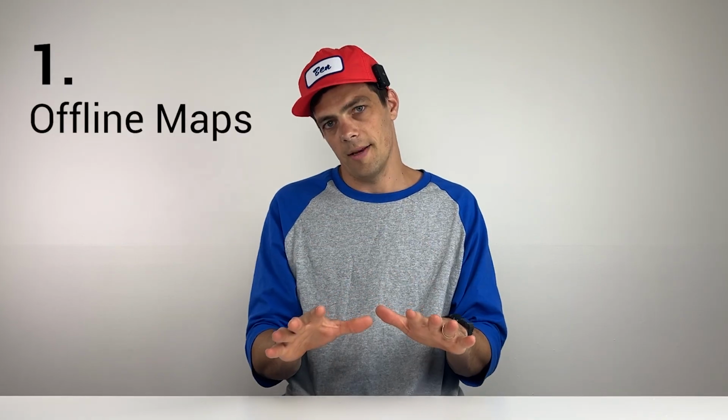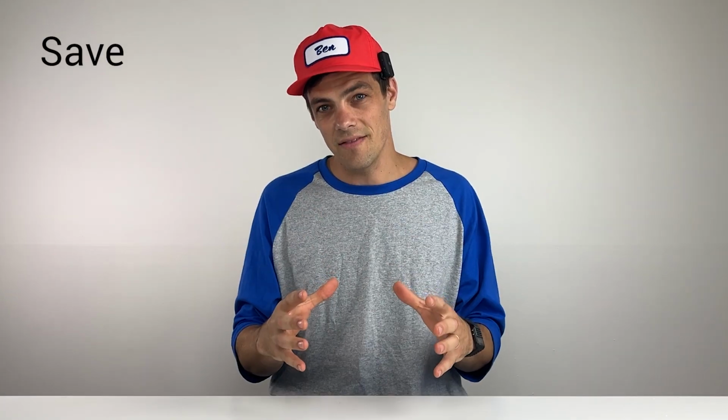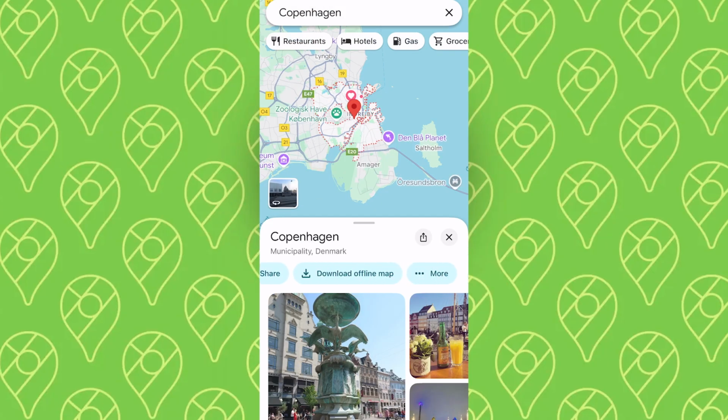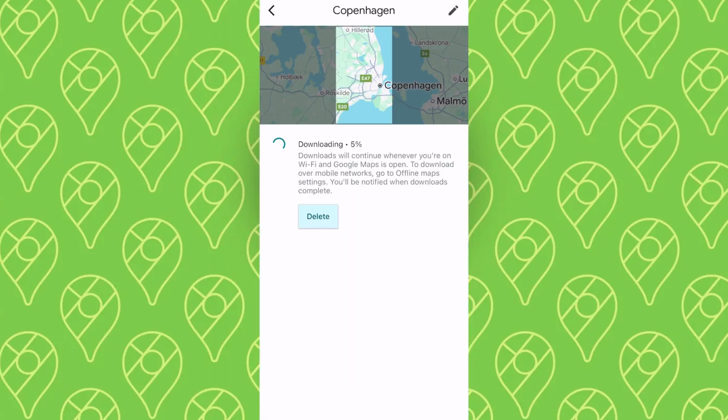Here we go. Okay, first up, and this one's close to home for me, offline maps. My wife and I lived in a camper van for 18 months. Why am I telling you this? Because we used this hack all the time. If you're going off grid or heading somewhere where you know there's gonna be no service, you can actually save/download your maps ahead of time. How do you do that? I'll show you right here. Just search the city, tap download offline map, and then save it to your phone. That simple, that easy. No signal, no problem.